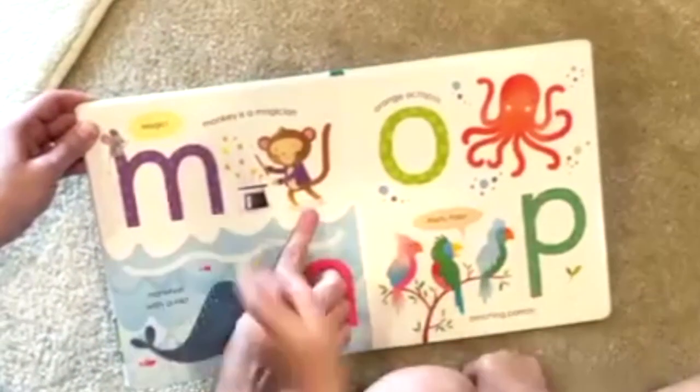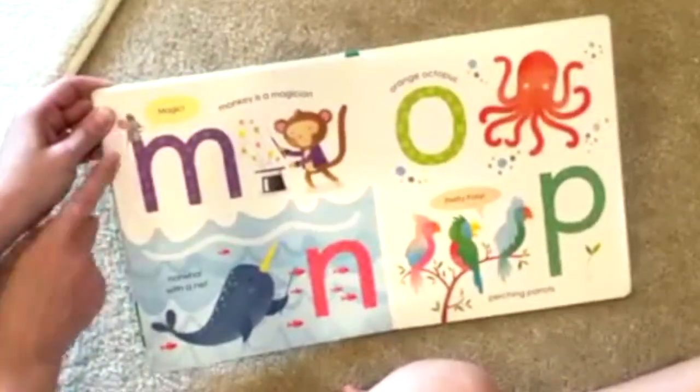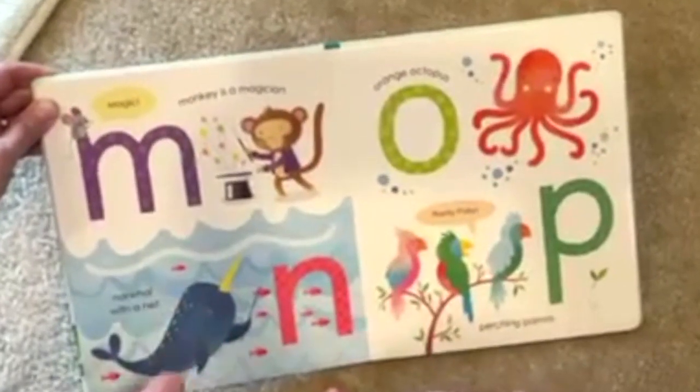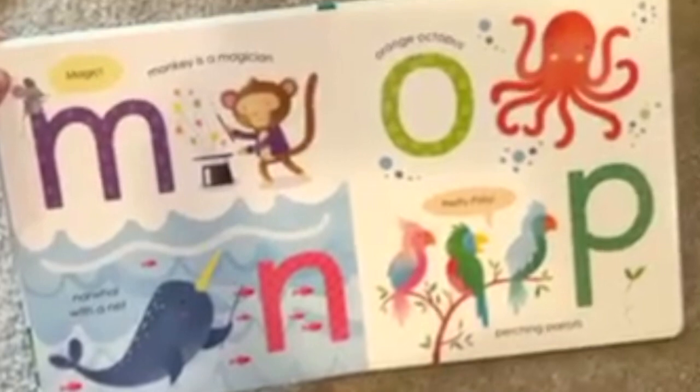Monkey is a magician. Magic! Narwhal with a net. Catching fish.